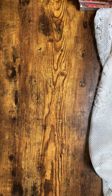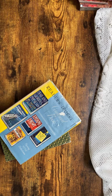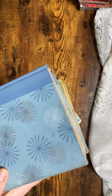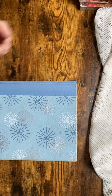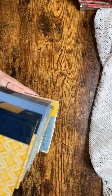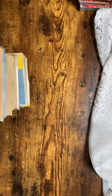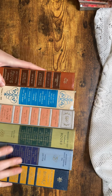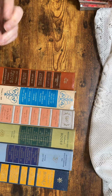I hit the jackpot with Reader's Digest books. Always see people making these super cute books, like journals with them, and I've never been able to find one, but I found them at a new thrift store I tried out, and the covers are just so stinking cute. So there's the spines. They're all in good condition. I love this green one.